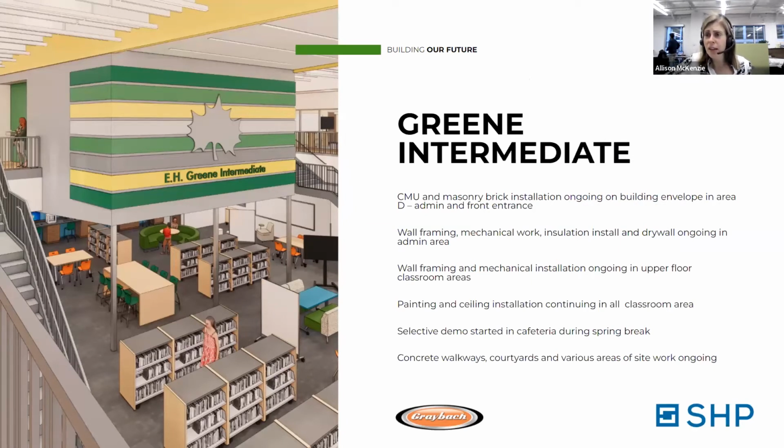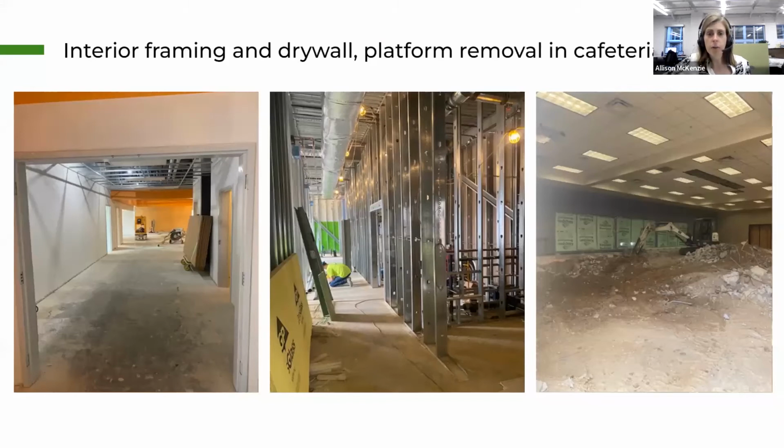So these are just the latest and greatest milestones that are being achieved at Green Intermediate. We've got some wall framing that's continuing, mechanical systems, so the heating and air conditioning are being installed. We're starting to get paint and ceilings in some spaces, so that's always a surefire sign that we're getting close to the end of construction when those finishes start happening. And also site work is starting to happen outside of the building as the weather starts to get a little nicer here.